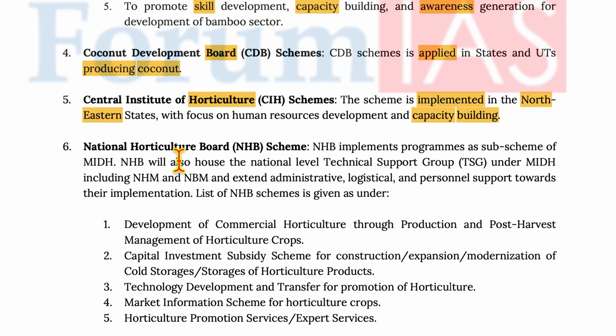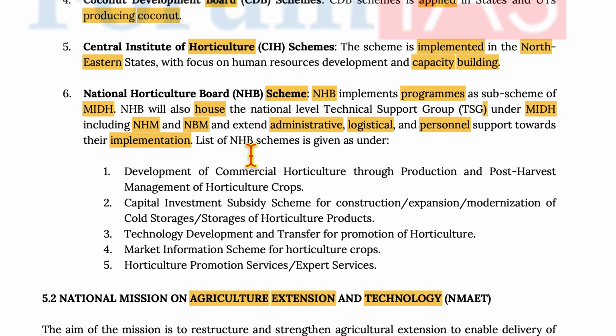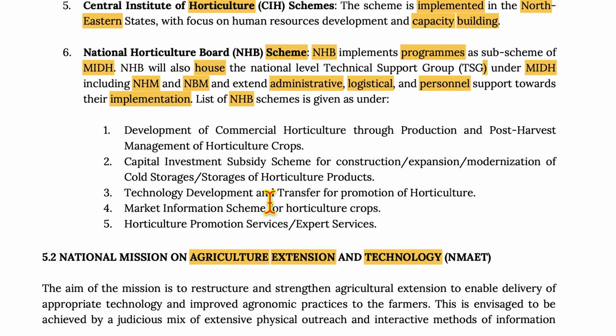Now, the National Horticulture Board implements programs such as sub schemes of MIDH. Now, National Horticulture Board will also house the national level technical support team under MIDH, including National Horticulture Mission and National Bamboo Mission, and extend administrative, logistic, and personal support towards their implementation. Now, the list of National Horticulture Board scheme is given as under.